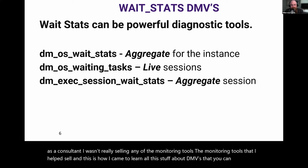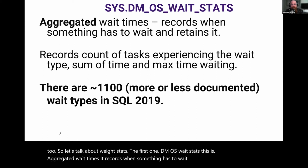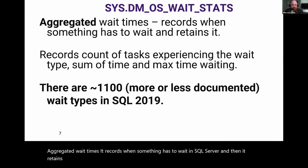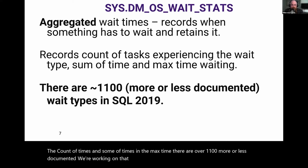So let's talk about wait stats. The first one, DMOS wait stats. This is aggregated wait times. It records when something has to wait in SQL Server, and then it retains that event and the duration, the count of times and the sum of times and the max time. There are over 1,100, more or less documented, we're working on that actually, wait types in SQL 2019.